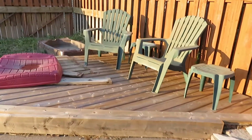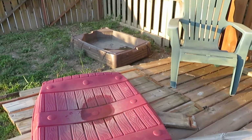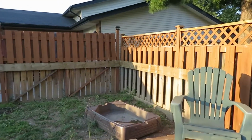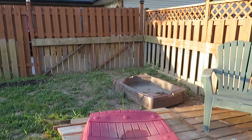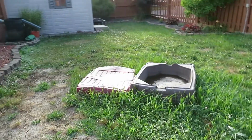Some of the things that you see in our backyard is this sandbox that we got for free at the side of the road, which was awesome. We do plan on putting some sand in it, and the great thing about it is it comes with a lid. So keep your eyes open at all times when you're driving, because you never know what you're going to find at the side of the road.